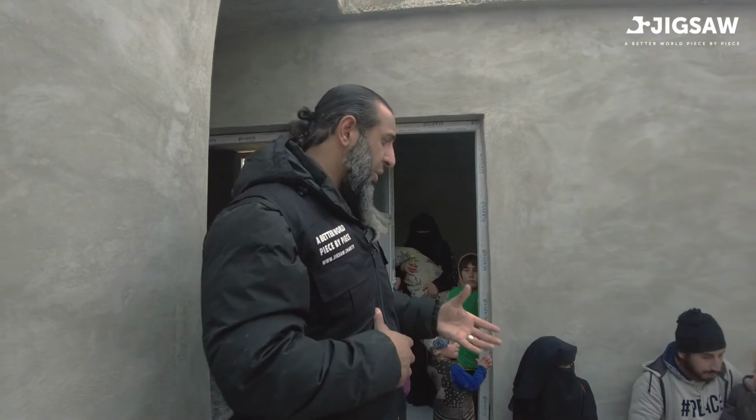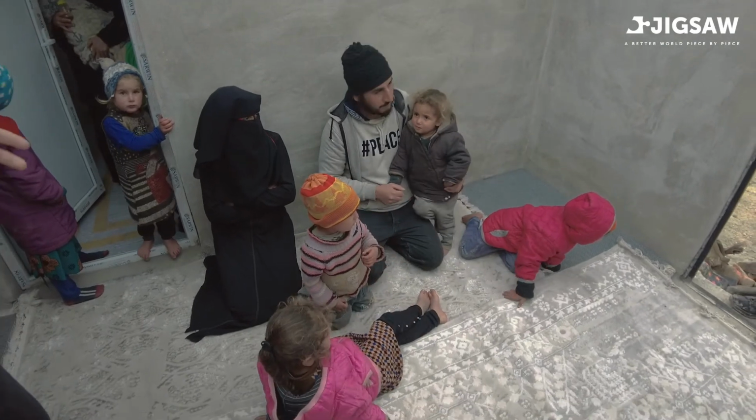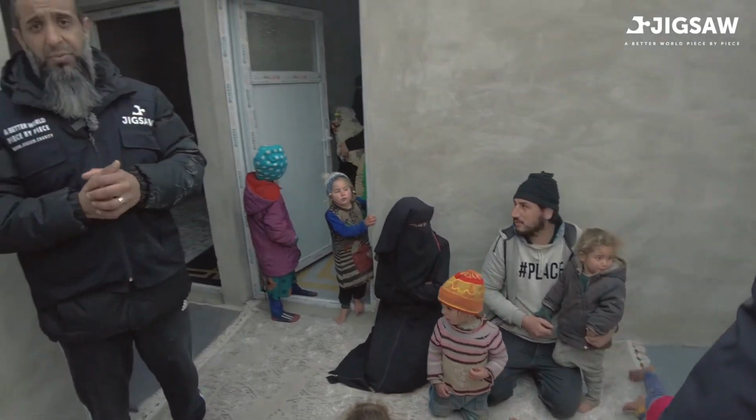Guys, we want you to be more involved in this, and we want to provide for these guys. I mean, just look at these children, alhamdulillah. Just imagine the happiness that we're bringing to these guys. You know, we want to be able to put these guys back into normal life, normal reality, lives that me and you live, alhamdulillah.